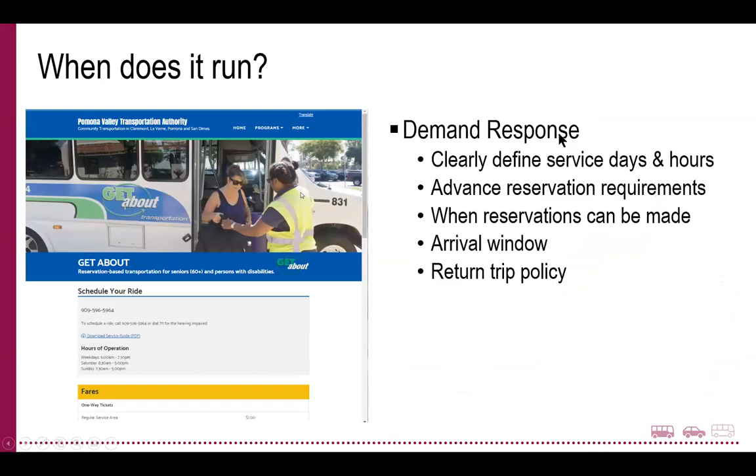In terms of demand response, when does it run? We need to clearly define service days and hours. What are the advanced reservation requirements? That's always a big one. If you've got that 24-hour advance reservation, you need to let people know when reservations can be made. Is that a Monday through Friday thing? Is it only certain hours? Can they make them online? Does it have to be by calling? We need to make sure that's clear. What's the arrival window and what's the return trip policy? So sometimes we think, with demand response, oh, just give them the phone number to call. That's all they need. But the fact is there's a lot of information behind demand response service that helps people use it effectively.